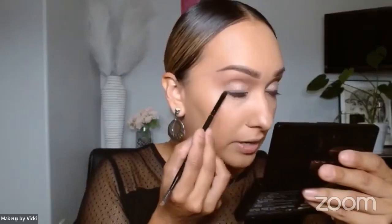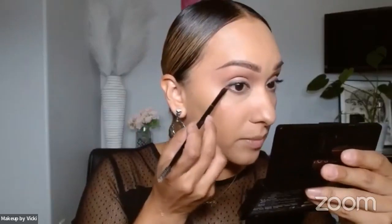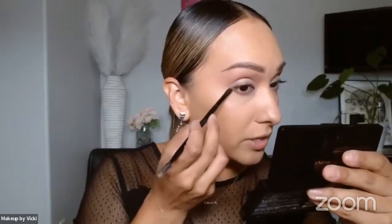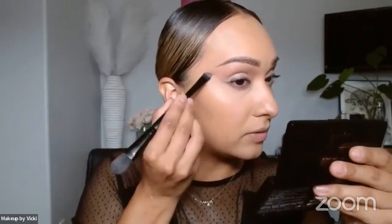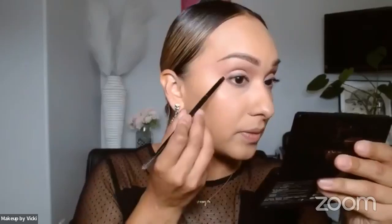This is also great if you want to start practicing wing eyeliner. Just connect it starting from the bottom lash line and dragging it up. And then again, a little bit of concealer. Clean out the outer edge. Blend it out.